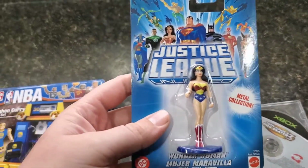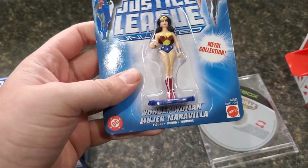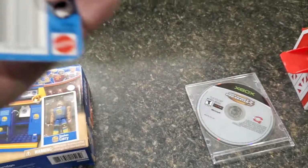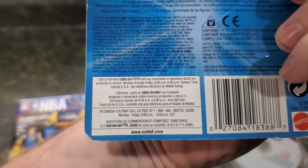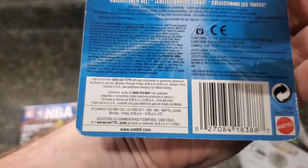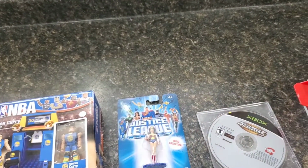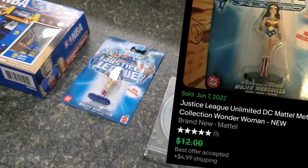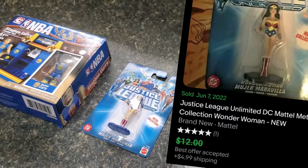Next, I saw them throw this out as well. This is a Justice League Unlimited Wonder Woman. Kind of neat, still on the card there. I looked back here, and I saw 2004, so I was like, yeah, 2004, still on the card. It's DC, risk it, whatever, it was $2. And pretty decent comps here. Pretty happy with that one.